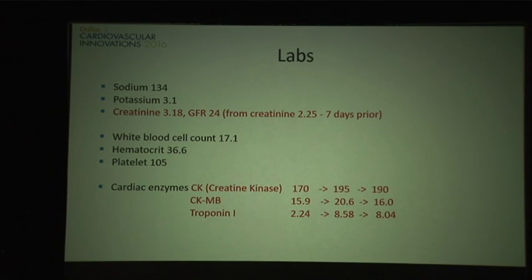In terms of labs, just mildly decreased potassium. Notably, as I mentioned, he has a history of chronic kidney disease. His creatinine on admission is 3.18 with a GFR of about 24, and this is elevated compared to 7 days prior when his creatinine was 2.25. On his cardiac enzymes, you can see that he has a mild elevation of his CKMB and notably elevated troponins at 2 and on subsequent recheck up to 8.